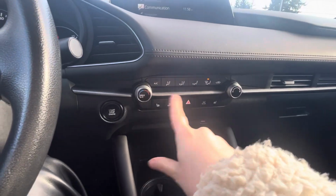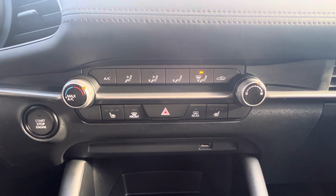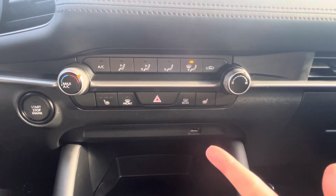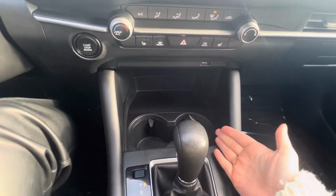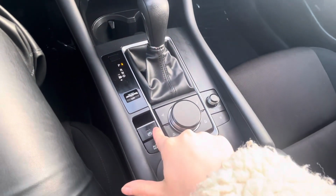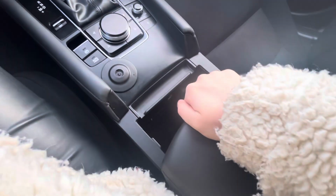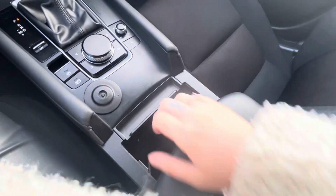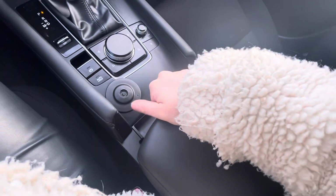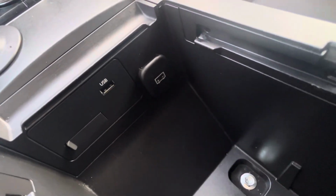We've got AC in here. You have all your climate controls right there. You do have heated seats in the front as well. There's a USB port right there. Storage space in the front. Your Mazda mouse right here. Your parking brake and your auto hold. You can move this if you hang your arm really far back. And then you've got so much storage space. Another USB port down there.